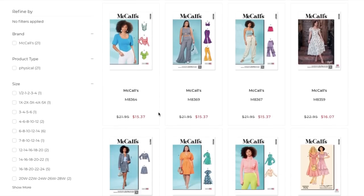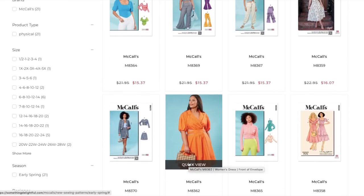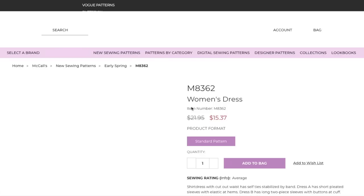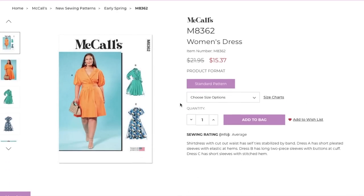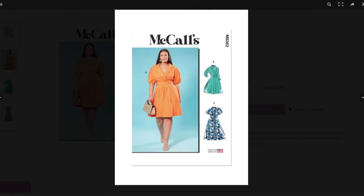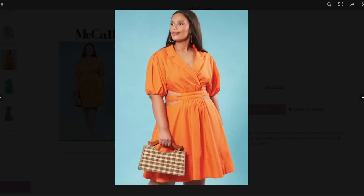Yeah, so they moved the women's version of this dress way down here, which I don't love. But I do like to look at the pictures of them kind of side by side or right after each other to see if there's any differences.